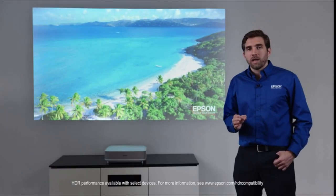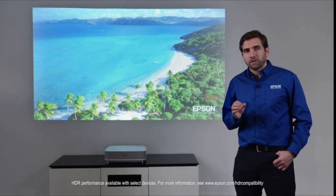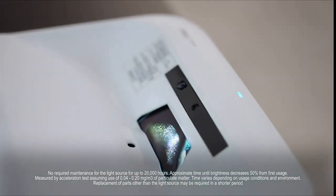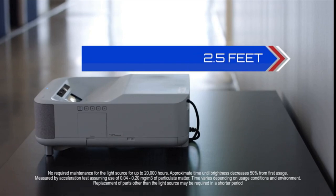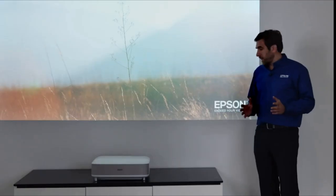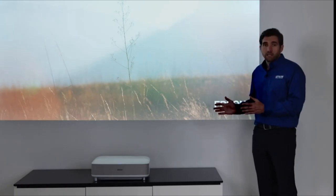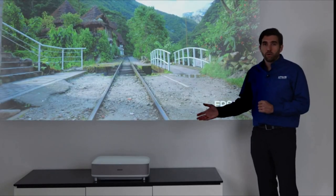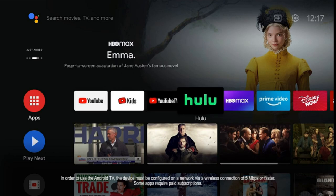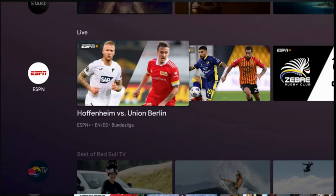Technology behind the LS300 is that of a laser ultra short throw projector. Laser means virtually no maintenance, no bolts to replace. An ultra short throw means the projector is only a few feet from the picture. What's really exciting is that there's no wires attached to this projector beyond the power cord. You have wireless access to content thanks to the Android TV, and the built-in sound system is just amazing.